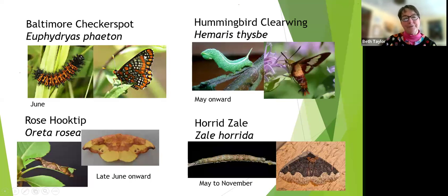This one, I just love this butterfly. And when I was collecting butterflies when I was little, I always wanted to catch one, and I never did. Its favorite host plant is turtlehead, the perennial, but it will switch over to viburnums as it gets older. So this is a late instar. It's an early maturing caterpillar. The Upper Cape has these. I've never seen one down this way.